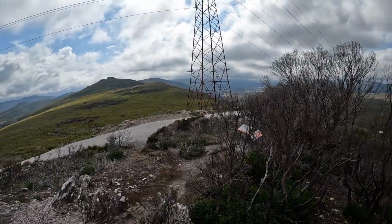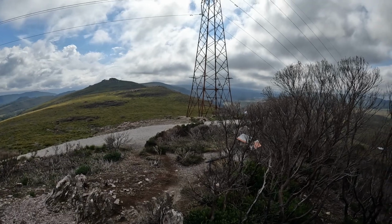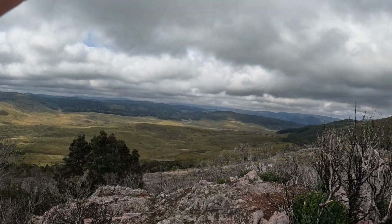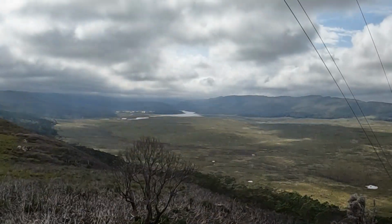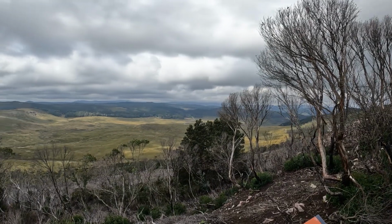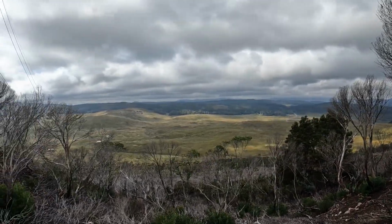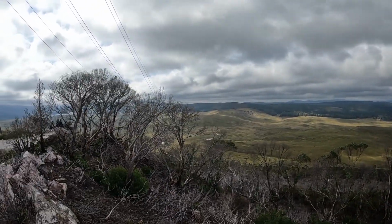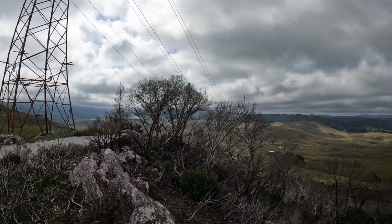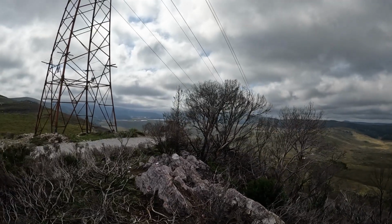Black Bluff. Can't see that. We didn't pick a very good day. Anyway, not to worry. Beautiful. So which one is actually Cradle? Don't know whether you can hear that or not, though. Wind in the high tension power lines.